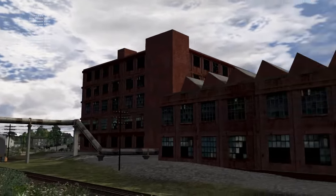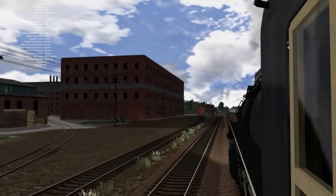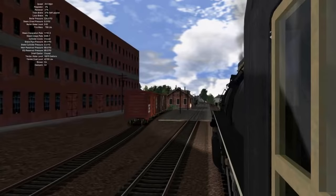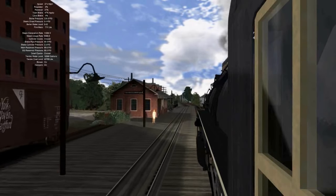And here's Thompsonville Station. This is really cool to be able to see what this used to look like, because when I was in elementary school, this was one of the spots I would ride my bike to and watch trains from, and at that point, in the late 80s, early 90s, it was literally just a rubble pile.